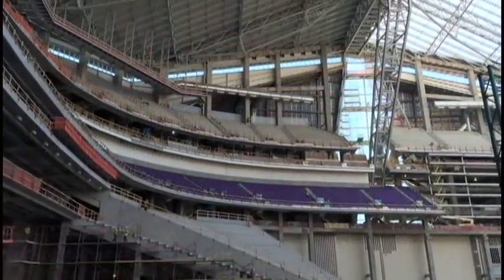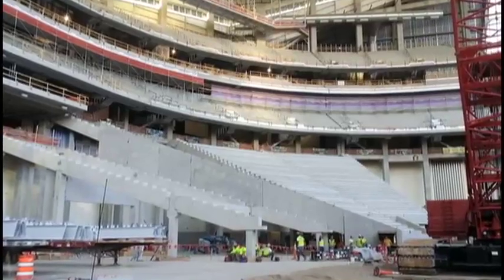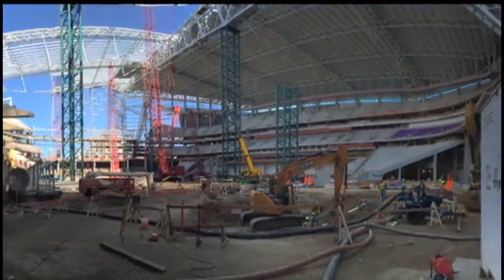Inside the stadium, rows of purple seats go into the upper level, while Wells Concrete finishes up its work on the lower level. The company expects to be finished with its portion of the 66,000-seat stadium by year's end. It's pretty exciting to see it all come together.